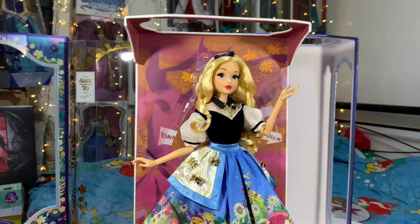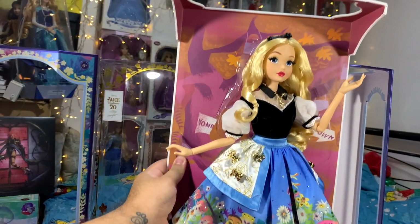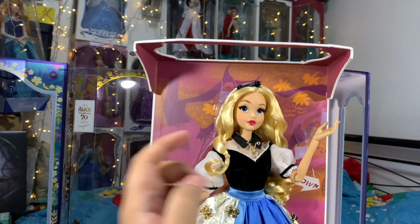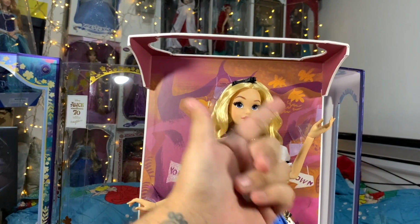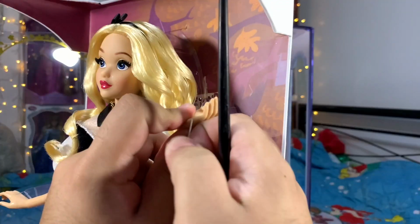Alright, so before we take her out, let's take a look and remember her in her original box pose. So her pose is quite interesting. I have a feeling that they were planning to add something in her hand from the way it was posed up, as if it's trying to show something. So maybe they had a little potion bottle or something. Or maybe I'm all wrong.